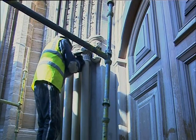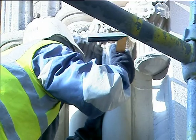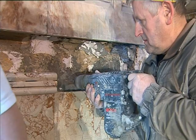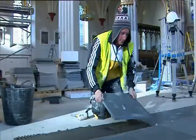I love this building and I love it for its architecture. I love it because of its history, because of what it means to the archdiocese, what it means in terms of the history of this community.